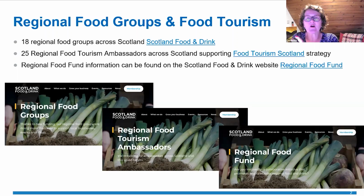And the last thing I really wanted to say was, if you have an idea for a collaboration initiative that promotes and celebrates local food and drink, regional food and drink, then there is the Regional Food Fund. Now, applications for 2022 are closed for now, but do look out on the Scotland Food and Drink website for opportunities for 2023.